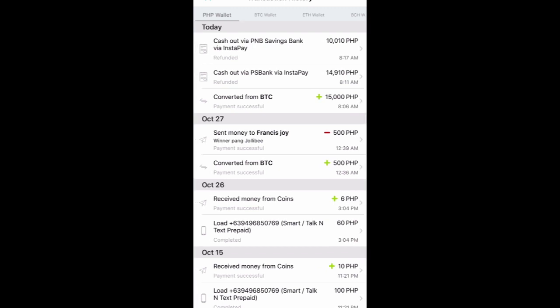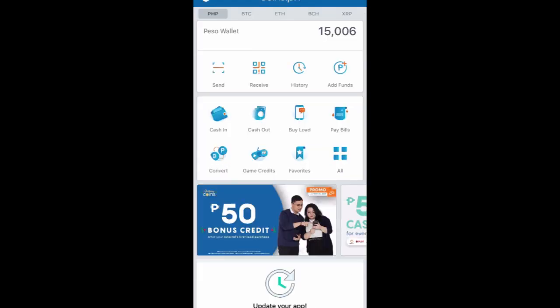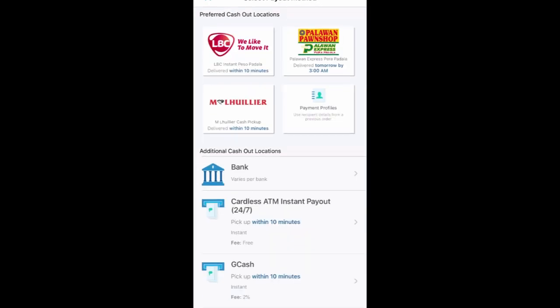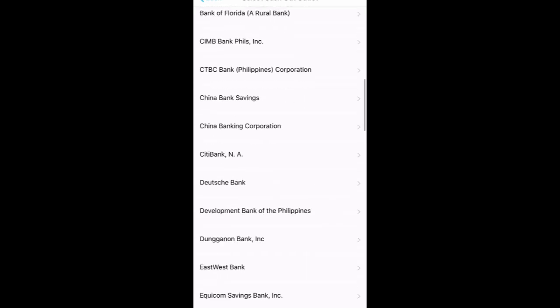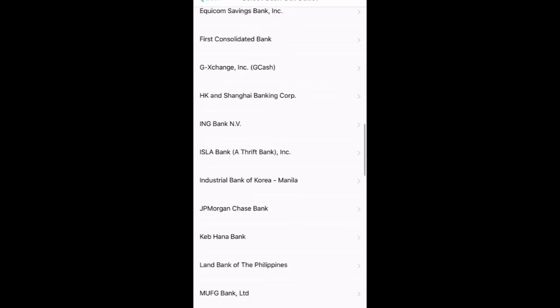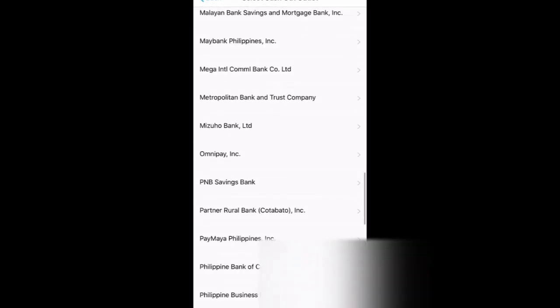So, I tried twice sending different amounts, but it says it is refunded, maybe because it's still Sunday in Philippines, so walang bank. I'm not so sure about that, but I still really need money, so I think I have to cash out via bank pa din, pero itatry natin yung free, and it will take 24 hours I think. So we'll see. Yan, balik tayo dito. PS Bank.